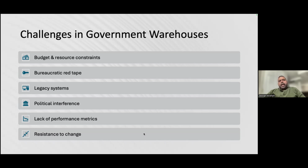Political interference. What I meant by political interference there is that as the political office changes, there are priorities set with different concepts. Based on the priority, the warehouse has to rearrange their priorities, their ordering patterns, or their capacity itself. So that's the political interference when it comes to optimization.